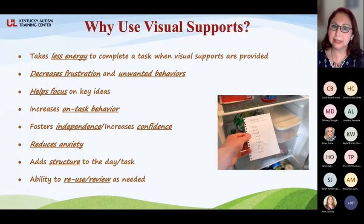Okay. So again, here we go, decreases frustration and unwanted behaviors because especially with the communication supports, not only is it reducing frustration, answering a lot of questions, right? They can look at it as much as they want to answer their questions, but also for the initiation aspect, you provided some expressive communication supports to be able for them to use a visual to initiate and ask questions or respond to your questions.